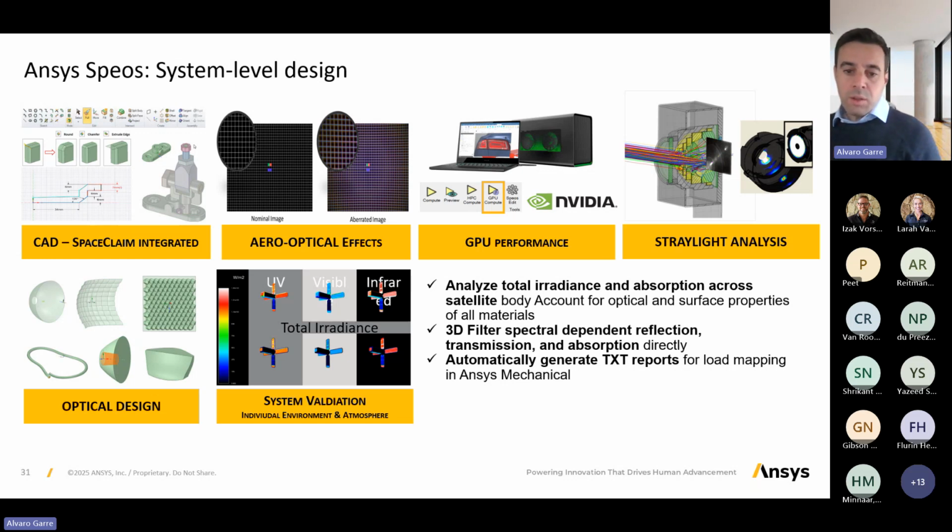You can then do things like aero-optical effects. This is a simulation to understand the behavior of cameras that can be placed in the air and exposed to vibrations, for example, created by turbulences. This kind of simulation you can do as well.